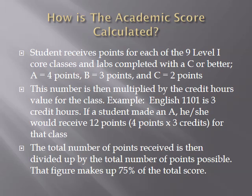That would be 4 points for the A times 3 credit hours for that class. The total number of points received is then divided by the total number of points possible, and that figure makes up 75% of your total score.